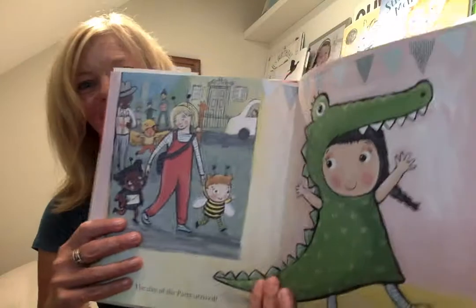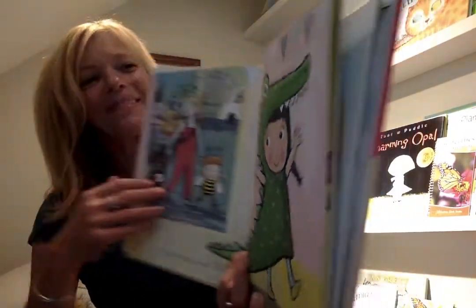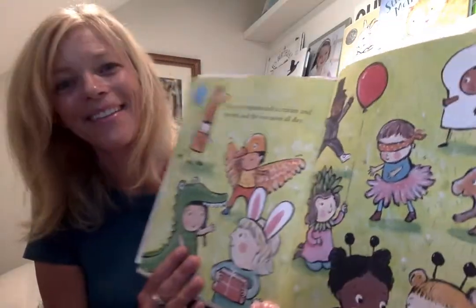The day of the party arrived. Voila. There were games and ice cream and presents, and the sun shone all day long.